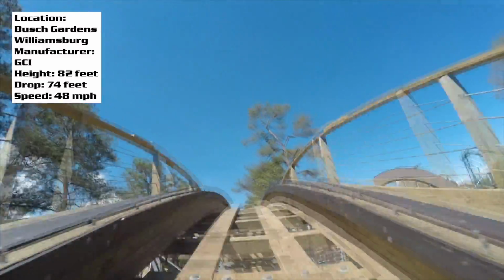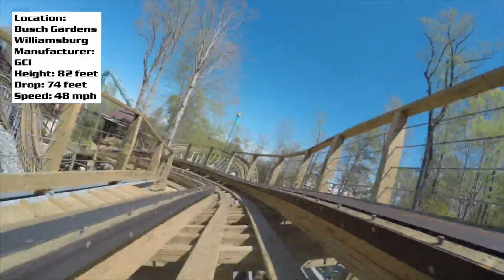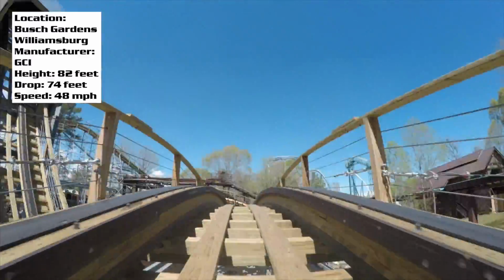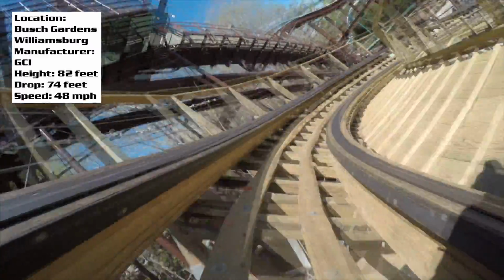into some airtime hills, another bank turn. Continue with some more airtime moments. You're going to pass back over the train tracks. This does cross over the train 4 times, and you're going to go into some more airtime moments. This coaster has 9 airtime moments.